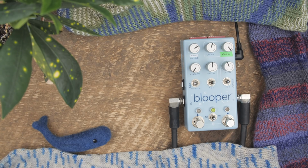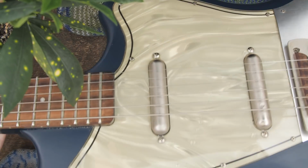I just drank water and spilled it on my guitar. There's water on it.